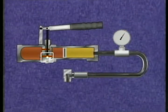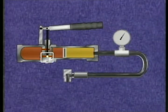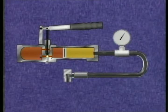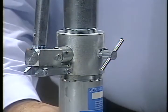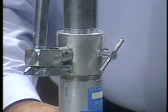A spring-loaded check valve closes to prevent the hydraulic fluid now in the sealant barrel from flowing back into the hydraulic cylinder. An internal relief valve limits the maximum hydraulic pressure generated within the handgun. A bypass valve with an external handle lets you relieve pressure in the hydraulic system by letting fluid in the sealant barrel flow back into the fluid bag.